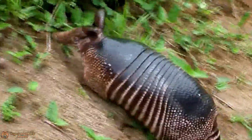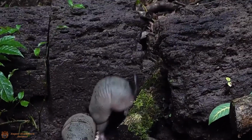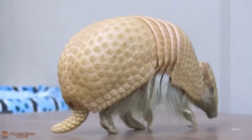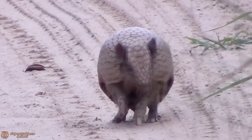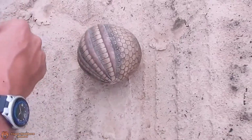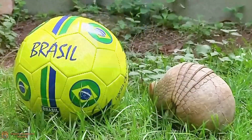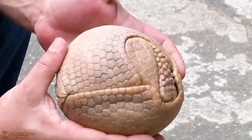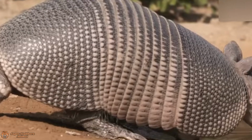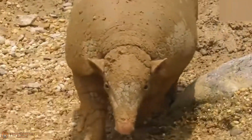But not everything is magical. Because of their low body temperature, armadillos are vulnerable to Mycobacterium leprae. That's right, leprosy. Each year, around 50 to 80 cases of leprosy in the US are linked to handling armadillos. So, don't. Admire them from a distance. They're fascinating, but they're not exactly cuddle material.